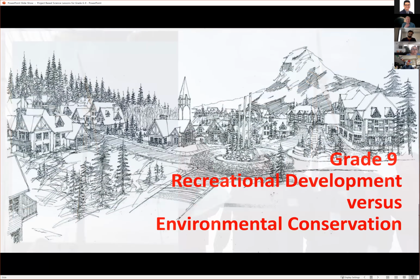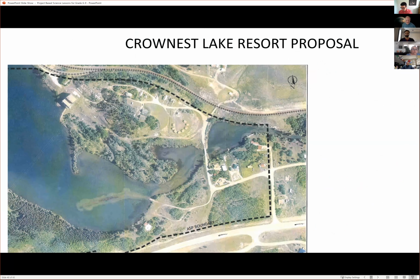And the last one I'm going to share with you this afternoon is for grade 9. This particular grade 9 one I've been doing for about 15 years when I do get a chance to teach grade 9. This is about recreational development and environmental conservation. What we did is we took an old story that happened in Southern Alberta a few years ago, where a group of people were going to take Crowsnest Lake and convert it into a resort. So this was the proposed site, which was along the old Crowsnest Lake.